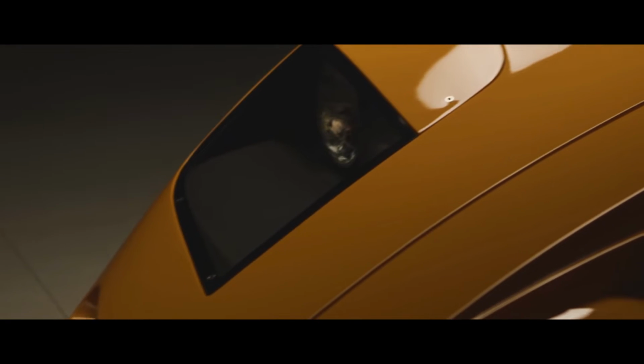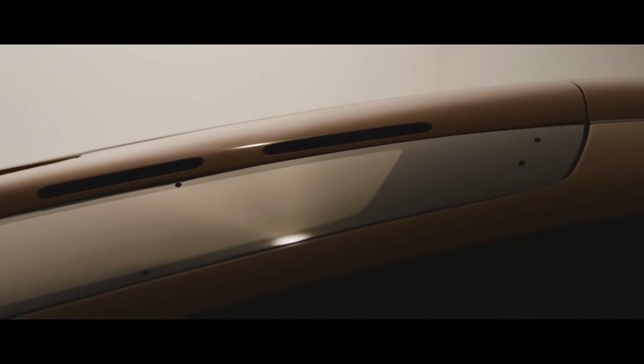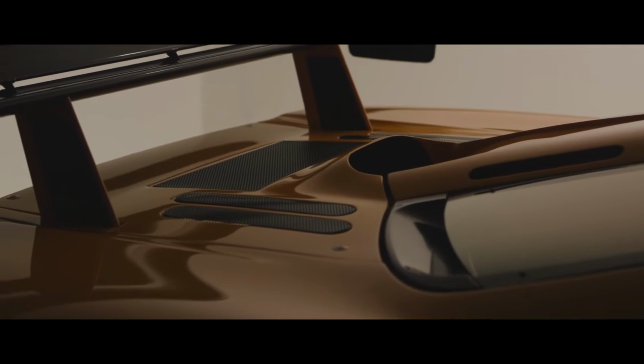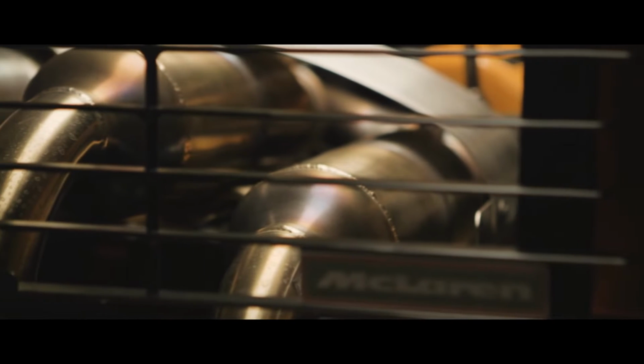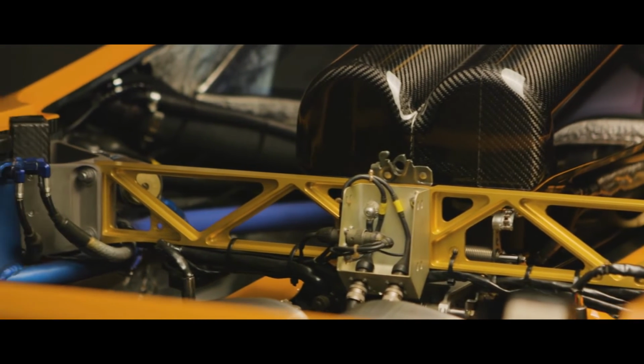Interestingly, the LM edition is a little slower than the standard F1 as far as top speed is concerned, with the LM reaching 225 mph and the standard F1 reaching 240 mph. The F1 LM was made to commemorate the success of the McLaren F1 GTR at Le Mans.